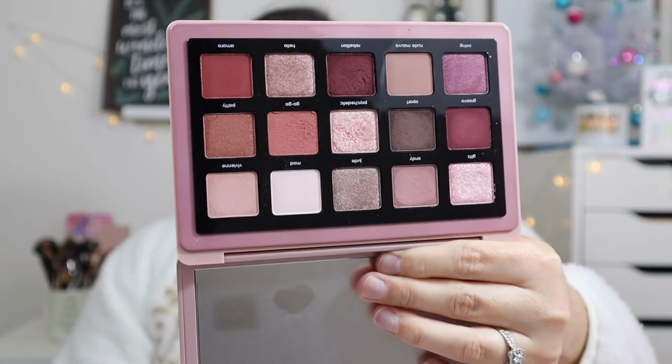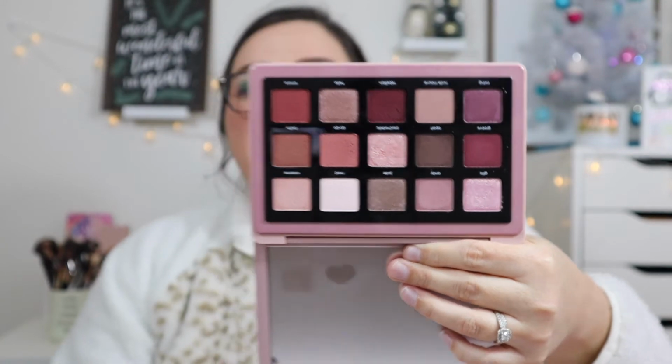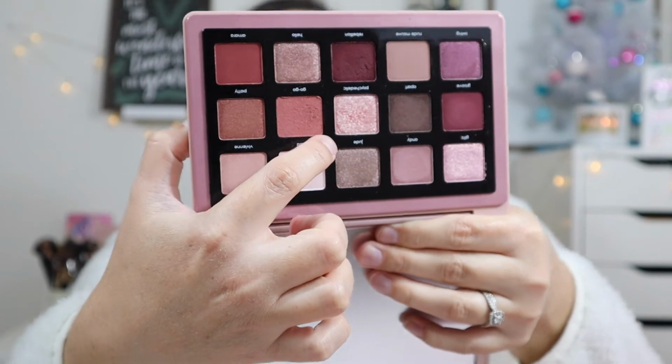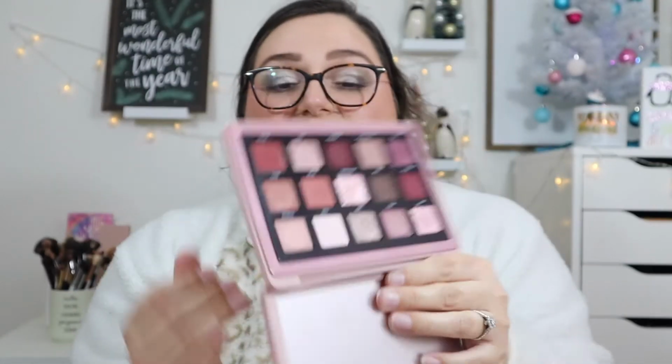I love how muted it is, but still that it's purple and pinky, mauve-y. I'm not really into mauve tones that much, but for some reason, I love the way this palette looks on me. I love the shade Psychedelic, this center shade right here. It is so reflective on the eyes. I love this. And I'm just really glad that I got this.